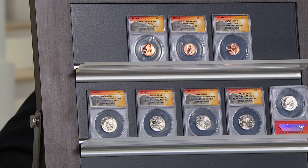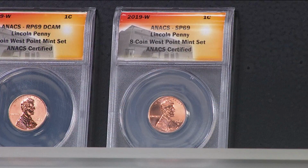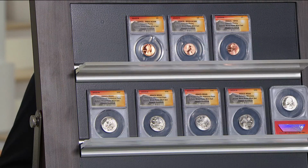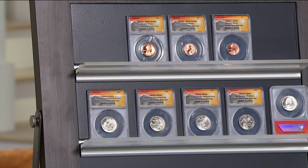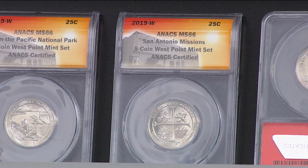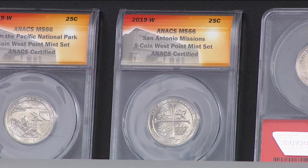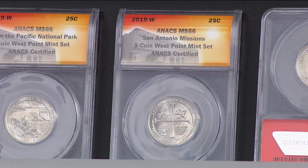I've got them all right here, all certified, the pennies in SP69. Okay, and in the quarters, I think they're all Mint State 66. That's so right. You get the 5 coin quarter set, you get the 3 Lincoln cents, and an absolutely incredible set. And it's the first time I've been able to put the entire set of these together, all 8 coins, only $569.95.